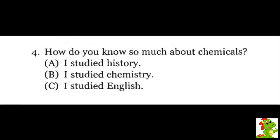Number 4. How do you know so much about chemicals? A. I studied history. B. I studied chemistry. C. I studied English.